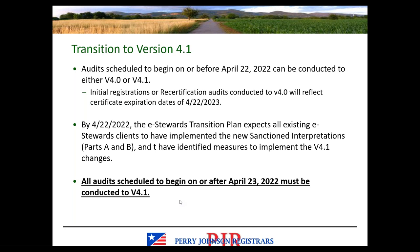By April 22nd of this year, the e-Stewards transition plan expects existing e-Stewards clients to have implemented the new sanctioned interpretations and to have identified measures to implement the version 4.1 changes. All audits scheduled after April 22nd, so beginning on or after April 23rd, do need to be conducted to version 4.1. That will no longer be optional.